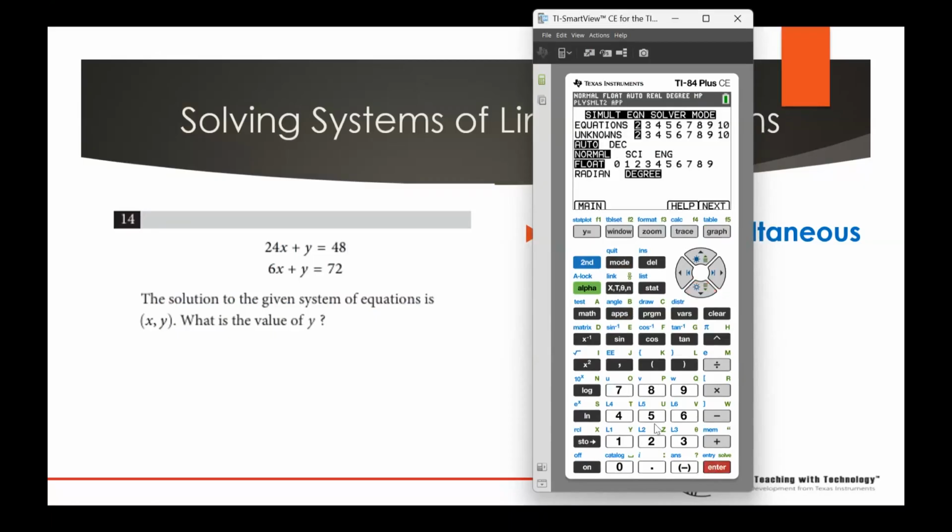And then we're going to get a menu that looks a little intense here, but the nice thing is it's pretty much set for what we would typically use it for, which is 2 equations and 2 unknowns. And then you have some different settings you can go with. So, assuming most of the systems on the SAT will probably be 2 variable linear systems, I'm going to press graph, which gets me to the next screen.